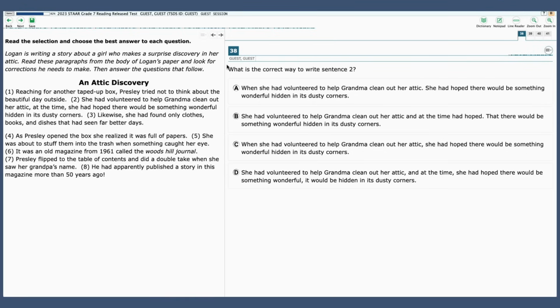Logan is writing a story about a girl who makes a surprise discovery in her attic. Read these paragraphs from the body of Logan's paper and look for corrections he needs to make. Then answer the questions that follow.